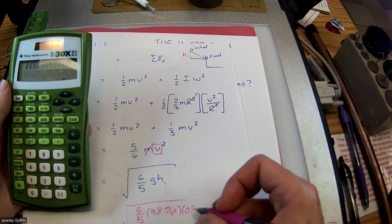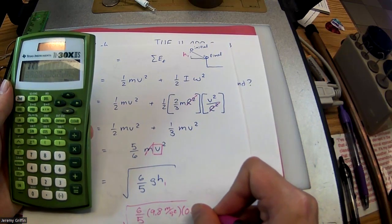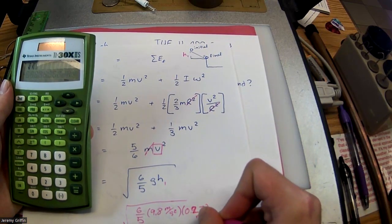That is a lot for each one. What do you guys get? 0.27? That sounds closer. Yeah, 0.27. Oh yeah, okay. I think you're looking at the wrong h. Yeah, 0.27. That'd be meters right there.